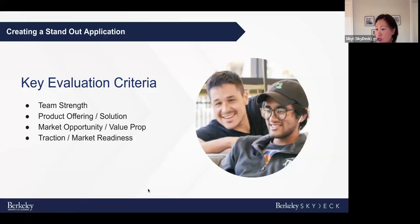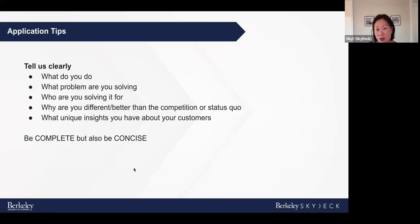And finally, traction and market readiness. Have you demonstrated in the short period that you've been building your startup that you've been able to hustle and achieve some serious traction and make progress, whether it's through customer engagement or actual paid pilots or LOIs? If possible, what we would recommend is be very clear and articulate as much as possible what you do, what problem you're solving, who you're solving it for, how you're doing it better than the current competition, and what unique insights you personally as a founder or your founding team bring to the table. And again, be complete but also concise.